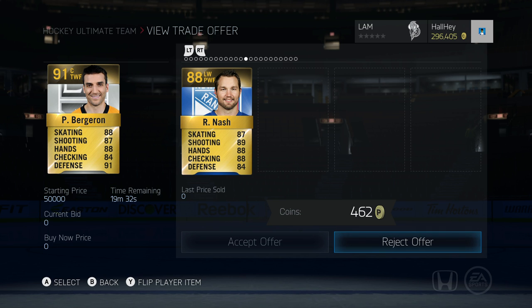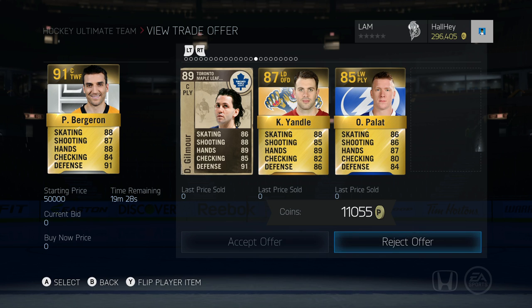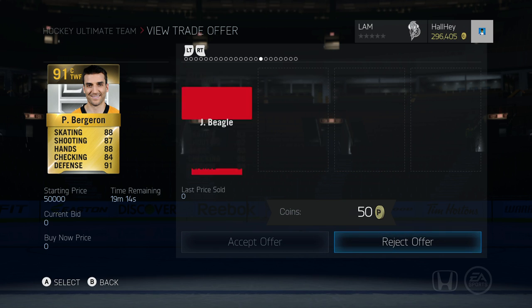Next up is Rick the Dick Nash, worth around 40K. So Patrice Bergeron is worth a little bit more than that. Milestone Gilmore again. I'm not sure how much he's worth. I don't want to take the chance of Gilmore. I mean, he has 86 skating, 91 defense, 85 checking. It's kind of weak for a centerman, in my opinion. I know he's not worth too much, but I will delay it.